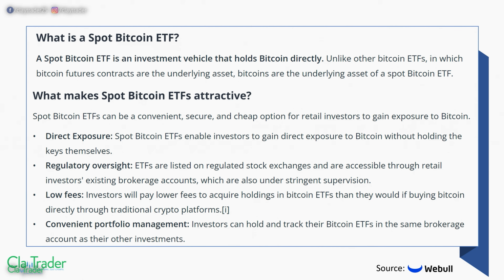And the key here is a spot Bitcoin ETF. What is that? Well, a spot Bitcoin ETF is an investment vehicle that holds Bitcoin directly. Keyword there being directly. Now, perhaps you've heard of ETFs before, but ETFs, which stands for Exchange Traded Fund, can go through and hold a variety of different things. There are ETFs out there for everything, but there now is a big difference when we step into the world of crypto and specifically Bitcoin within ETFs. How so? Well, let's keep on going and you'll see there's a difference, but it's actually a very, very big difference.